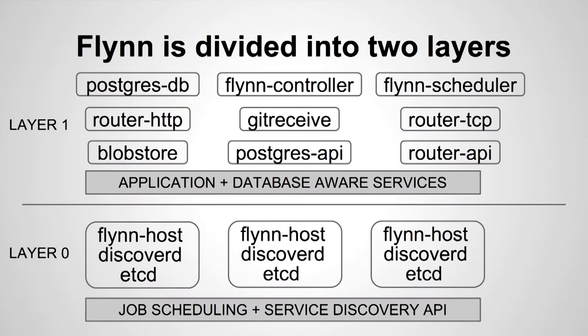So here's a diagram of the infrastructure of Flynn. Basically, it's split into two layers. At the bottom layer, we have the job scheduling and service discovery layer. This is similar to Docker, where you schedule Docker images, jobs that will run under Flynn host. We also have this service discovery.